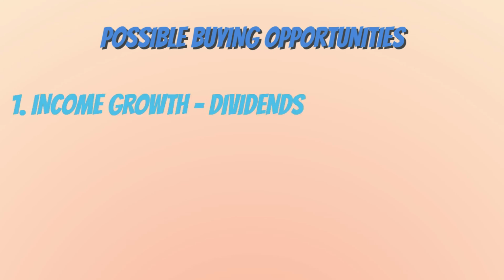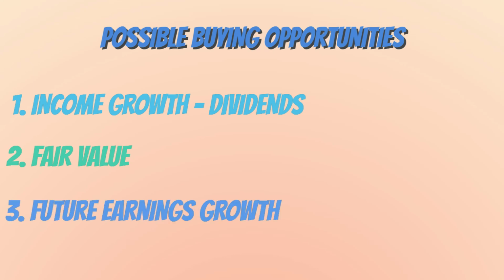First, I look into a stock with future income growth that's not too expensive. Second, if a stock presents itself as a fair value. And third, if I'm buying a stock at a premium, it has to show a strong case into future earnings growth. I would say that these 3 considerations would generally reflect buying opportunities for the average investor as well. Now, I hope that I'm not oversimplifying the process. Maybe in future episodes I'll expand on these individually.